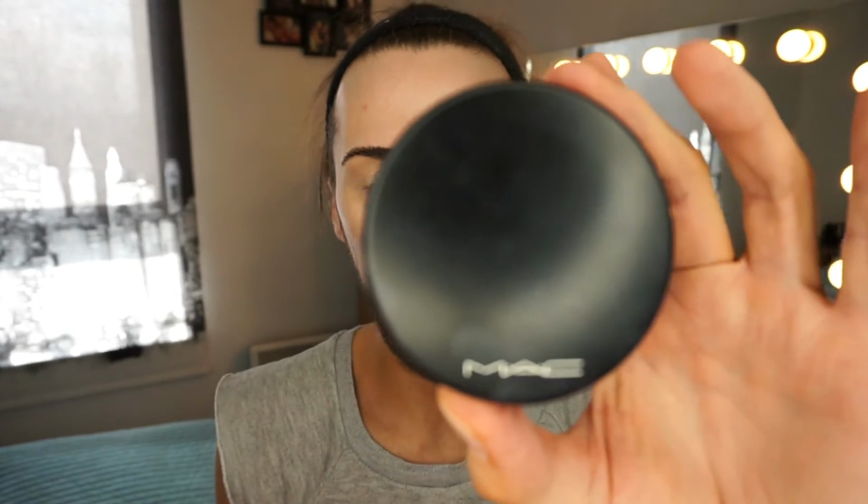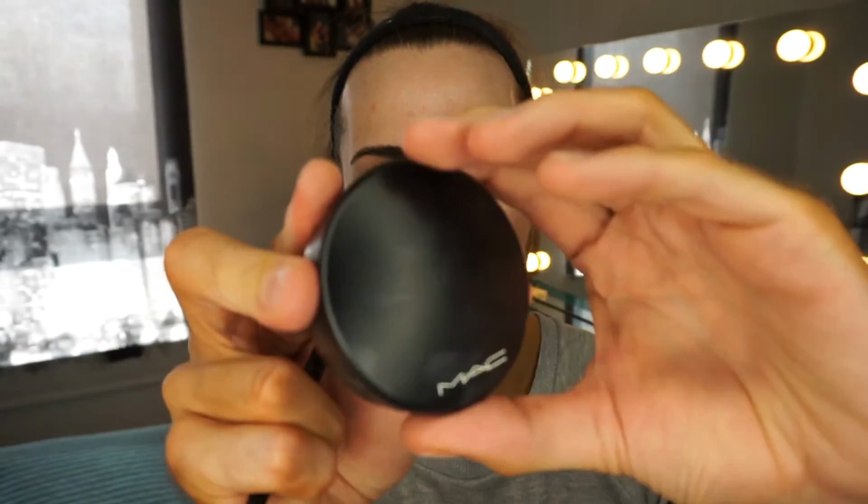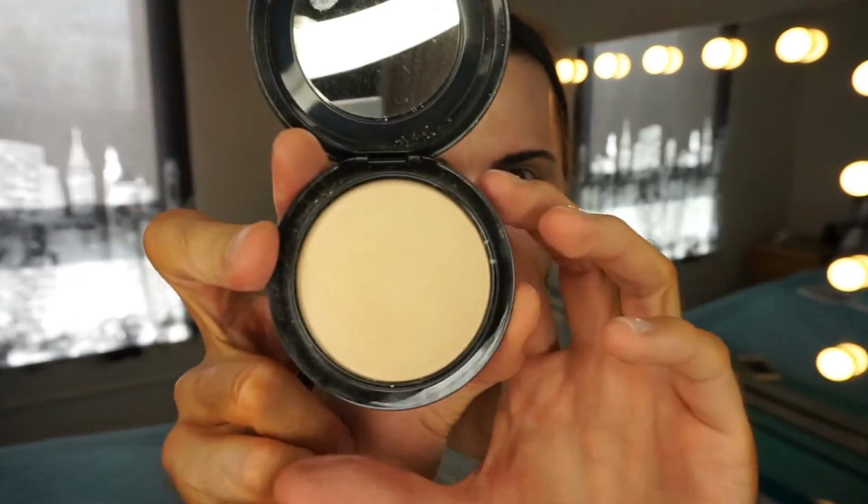I'm then just going to set the concealer with a powder so that it makes the blending of my smokiness a lot easier. I'm just using the MAC Mineralize Skinfinish Light Plus powder and a big fluffy blending brush from Lancôme, number 17. You guys know that's my favourite, and we'll just sweep it all over.